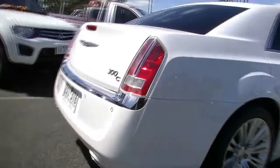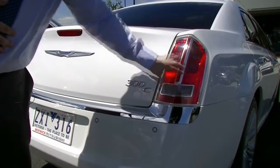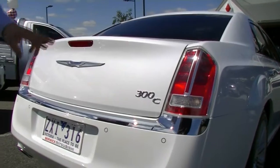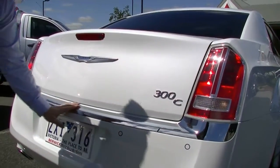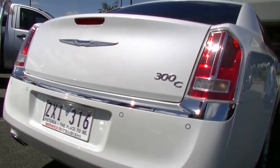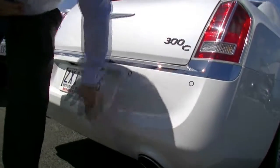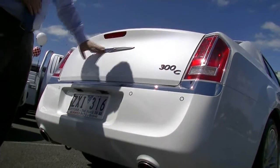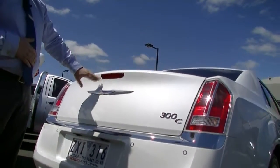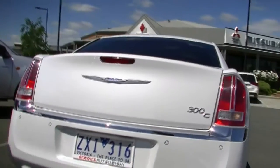Yet again, I like the updated 300C shape because it brought in the original 300C style taillights with the chrome strip through the middle, big chrome strip across the bumper bar with no signs of scuffs. No one's dropped things hard in there at all. Do have our reversing sensors there, the twin big exhaust tips which are molded into the bar, a really nice look. Chrysler badge across the rear here. We do have our little reversing camera there as well. We'll get into the boot in a moment.